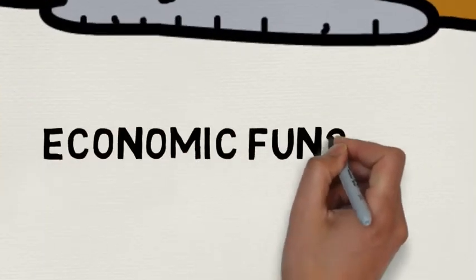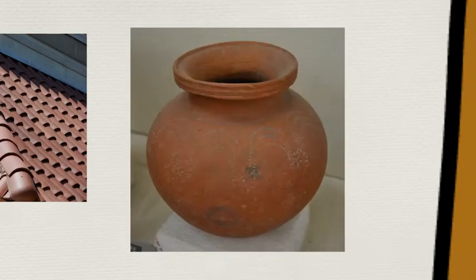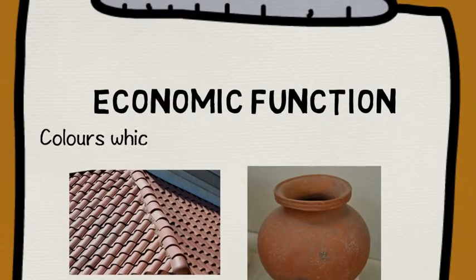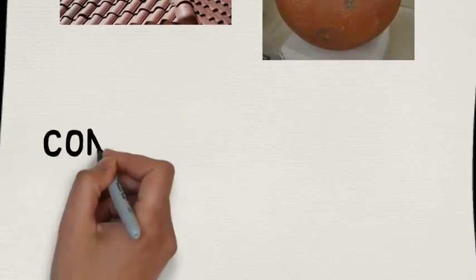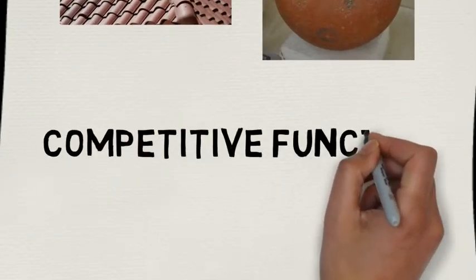Colours which are the natural colour of goods. If Filmac were to apply for the registration of the colour terracotta to roof tiles or pottery, granting the registration would force upon other traders a method of production departing from the natural mode of manufacturing terracotta products. Colours for which there is competitive need.